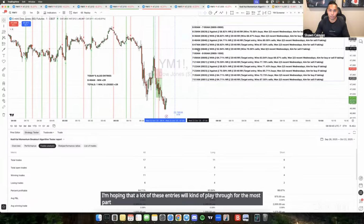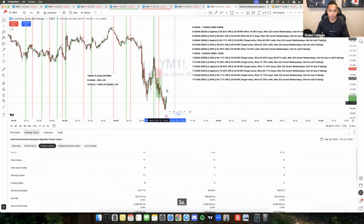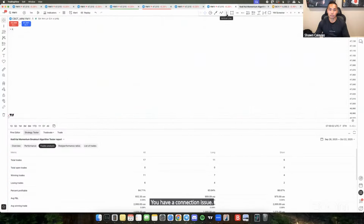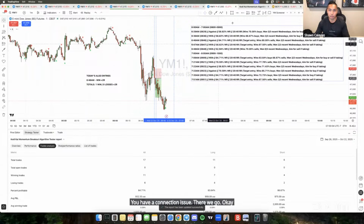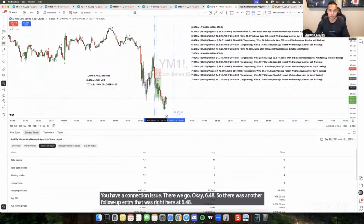So I'm hoping today again, we have a couple entries lined up at seven. I'm hoping that a lot of these entries will play through for the most part. We had another entry that came up right here at 648. It wasn't my target entry, but there was one right here. So 648 was this candle. Oh shit, what happened? We have a connection issue. There we go. Okay, 648. There was another follow-up entry right here at 648.